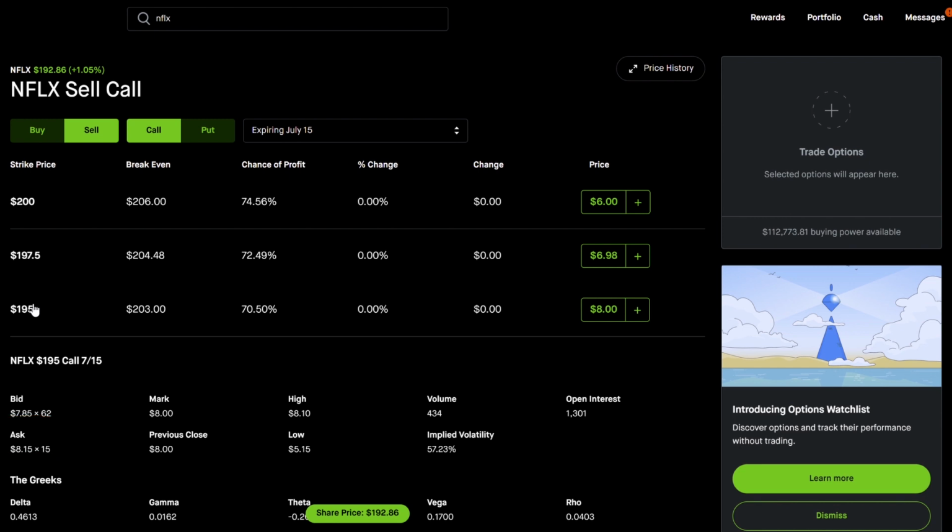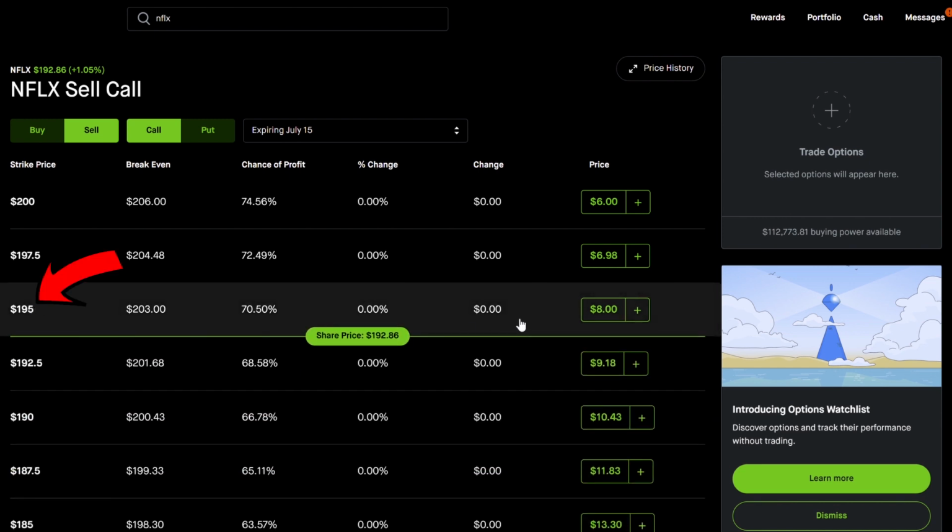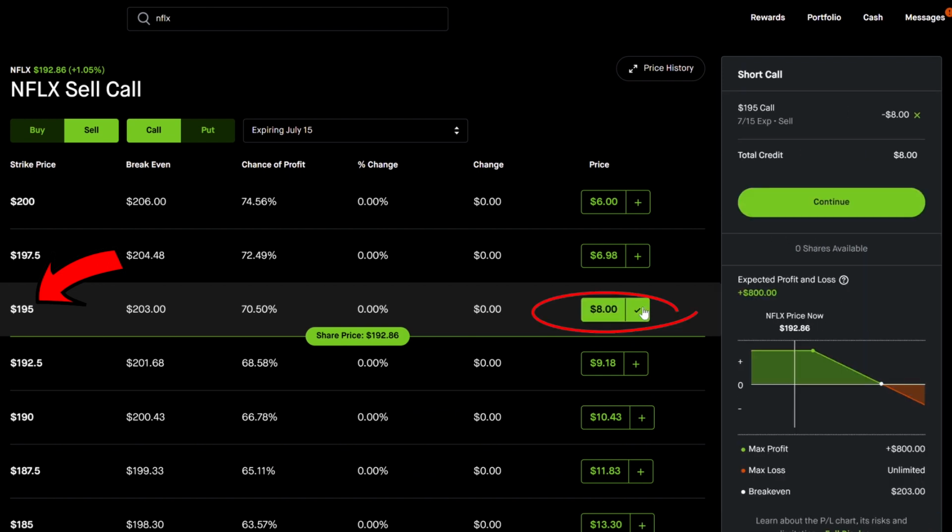What I'm going to do right now is I'm going to sell the 195 call option, okay? So I'm going to sell this call option. I'm going to make $800, but this is actually going to get a little bit tricky, so make sure that you take notes and pay attention here.